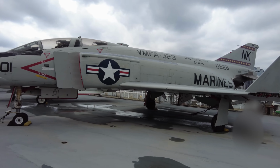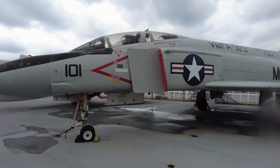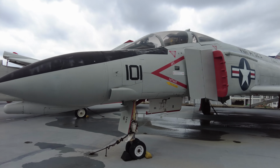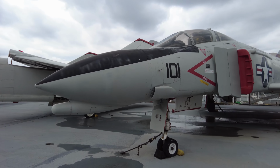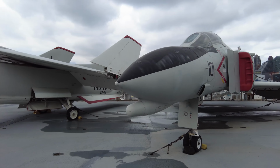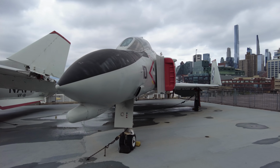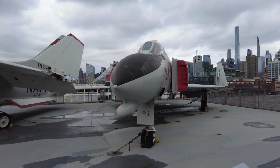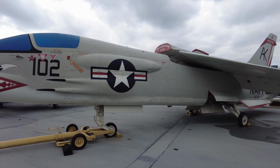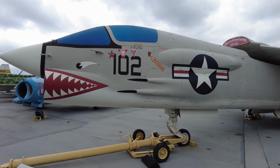All right, so the elevator ride was fairly uneventful. So, F-4 Phantom, Vietnam era. Didn't have a gun at first. They had to put a gun pod on it. This is an N variant, probably one of the last ones. It's replaced by the Tomcat, and then the Hornet. A-7. And it's not, it's an F-8. Crusader.